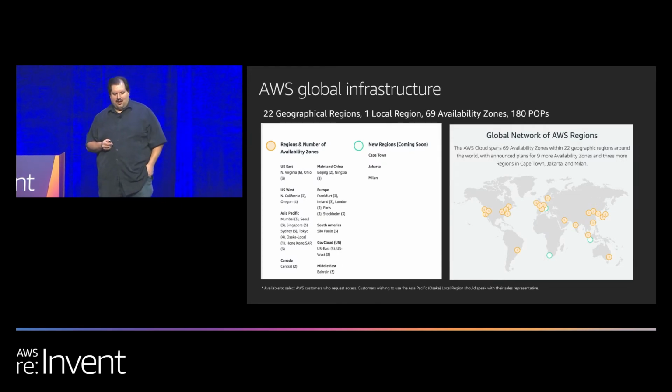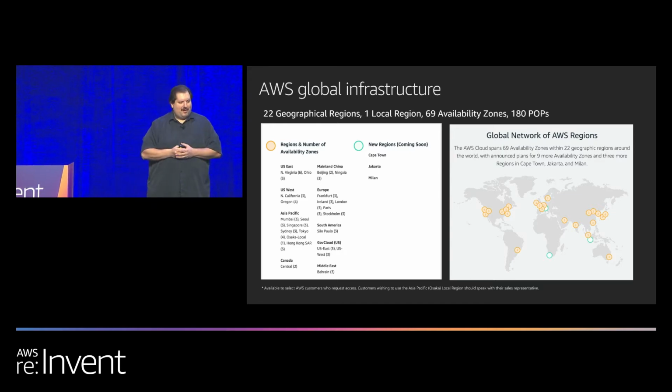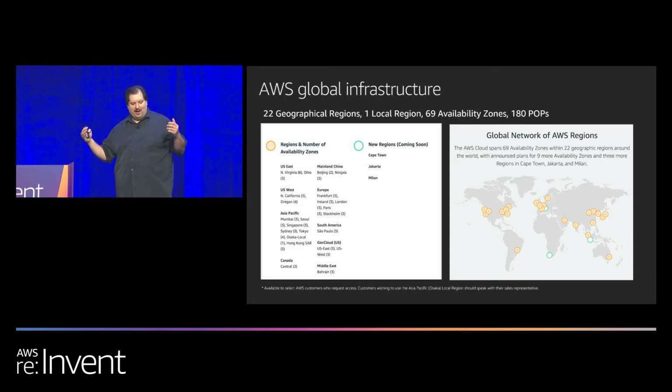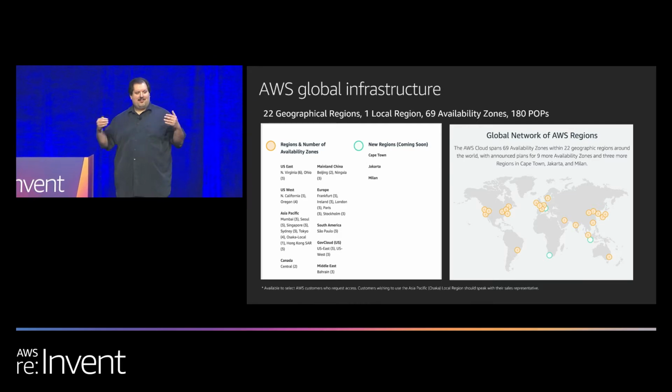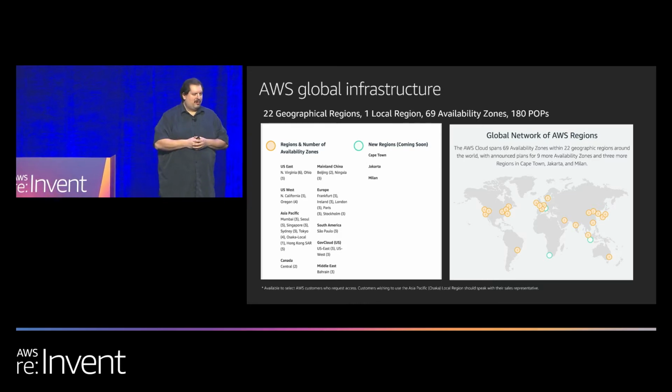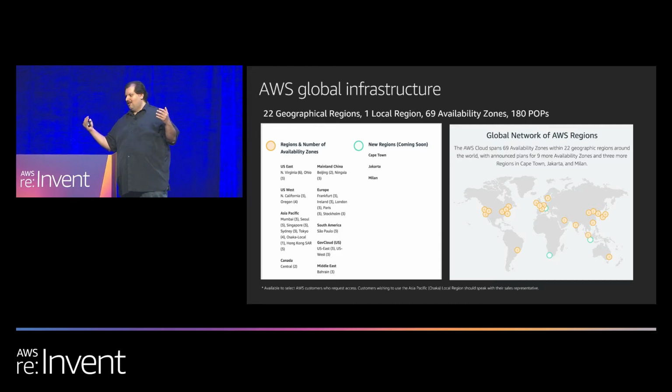One of the key benefits to building a SaaS solution on AWS, and one of the key considerations you want to keep in mind when building a solution in AWS, is the AWS global infrastructure, right? AWS currently has 22 geographical regions around the world and 69 availability zones within those regions, and that's continually expanding. As you're building your solution, you want to think about where your customers are. Where are they in relation to these different regions? Do I need to build redundancy across these regions?